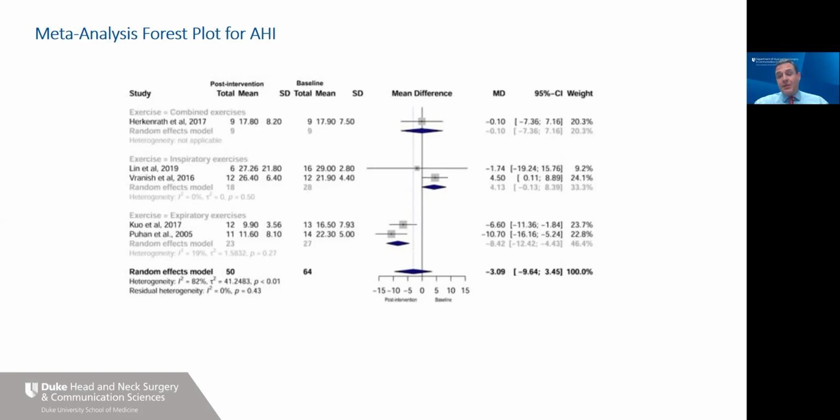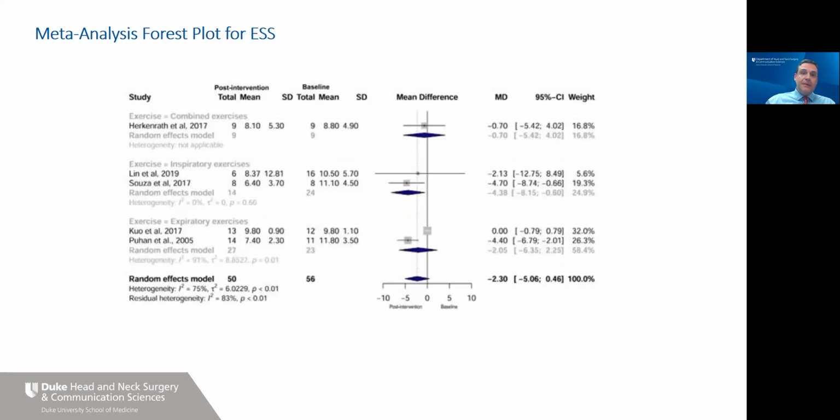So in summary, in 2 studies using expiratory muscle training, one with the didgeridoo, one with the IMST 50, for 16 weeks and 5 weeks, AHI decreased by, again, 8.4 events an hour, which appears to be clinically meaningful. This is from the same meta-analysis study here.